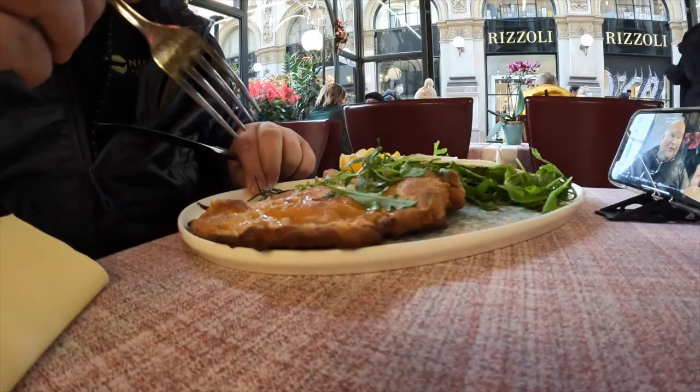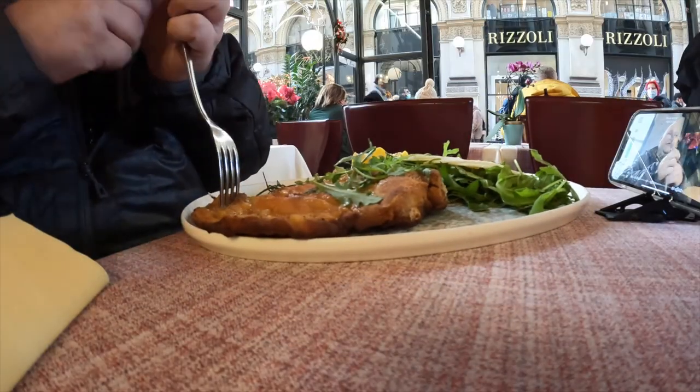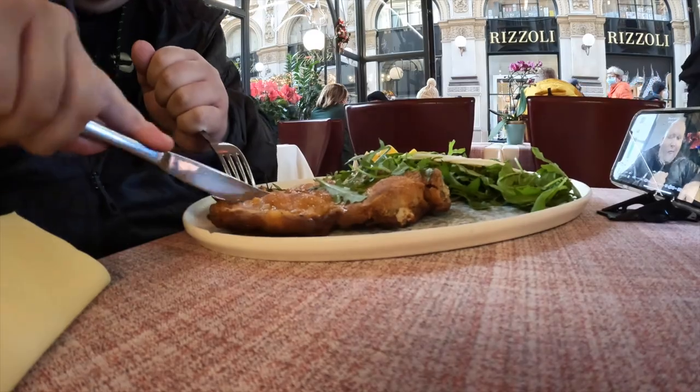Everything in Milan is absolutely just out of this world crazy expensive. I really can't wait to get out of it. Not that the city is bad. It's a beautiful city. Just expensive.